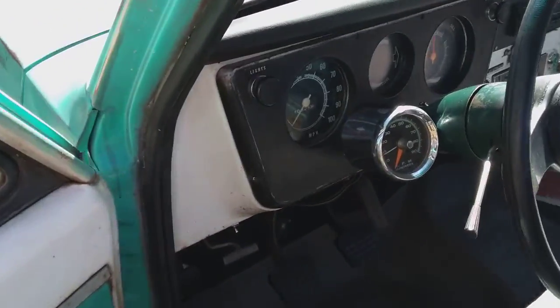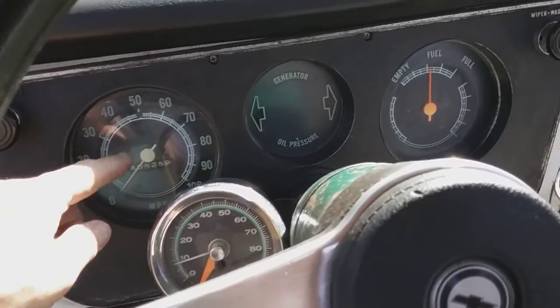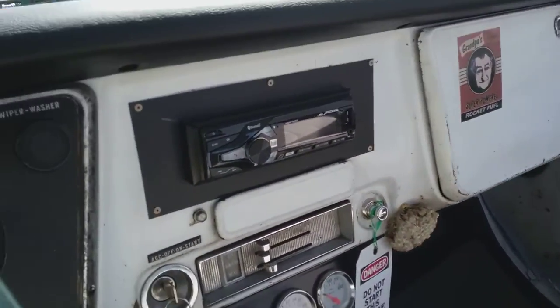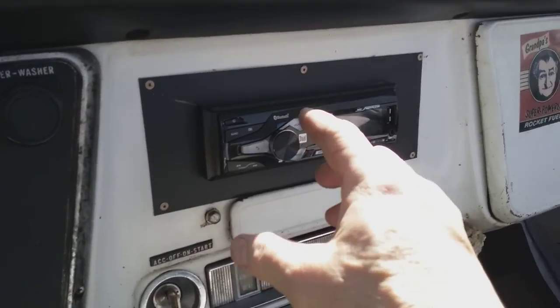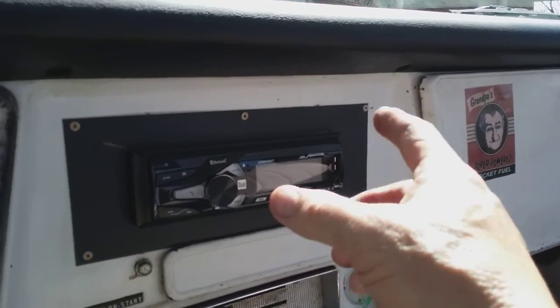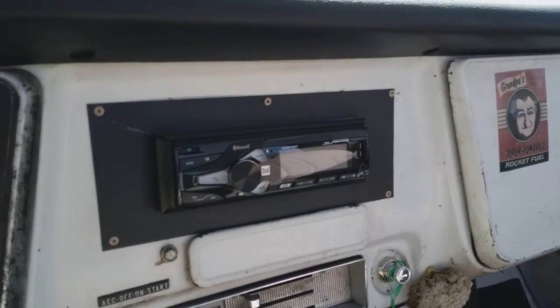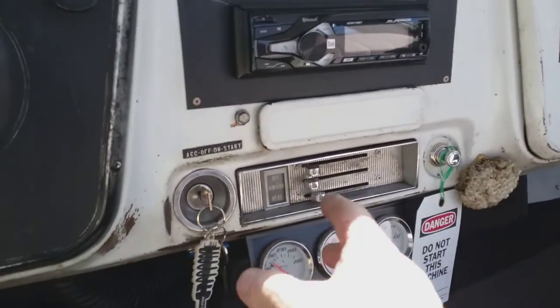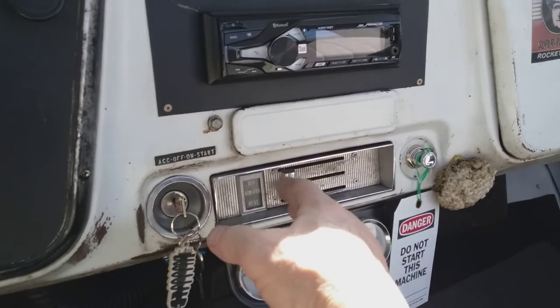The speedometer is not correct. It does work, but it's not correct. Got a radio in it, and I wasn't going to put one of these radios in it like this. I like original style but somebody already cut it all out and gummed it all up, so I had this one and put it in. Had to get some heater controls. These are bad to break.